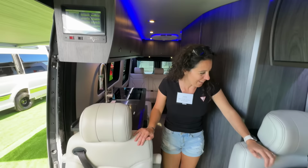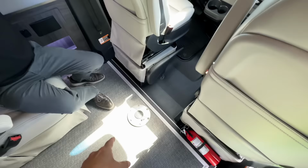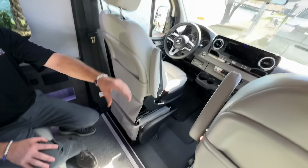So then these rotate also, right? So you get the table. So you got all four with a nice table in the middle. Yep. And then this is different. You gain a nice TV up here for the rear passengers. And they have headphones that they can listen to that way.